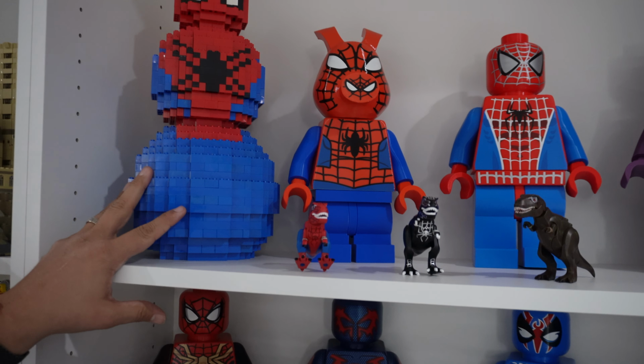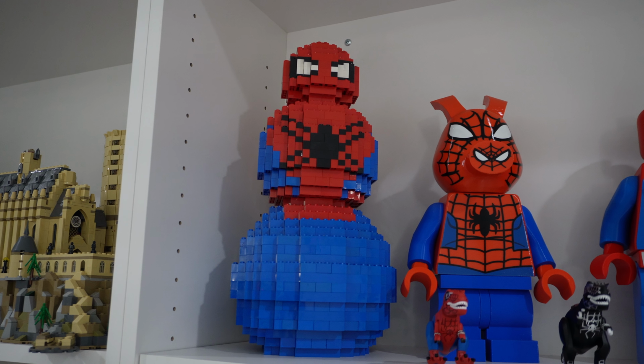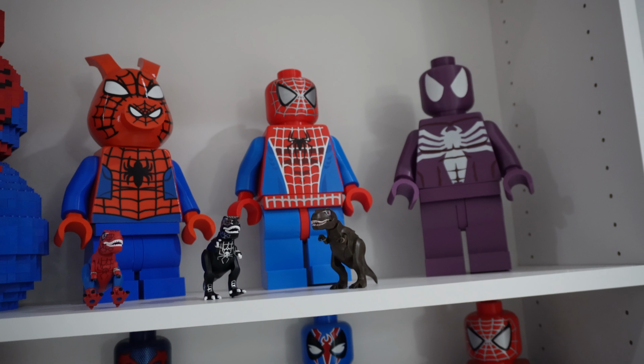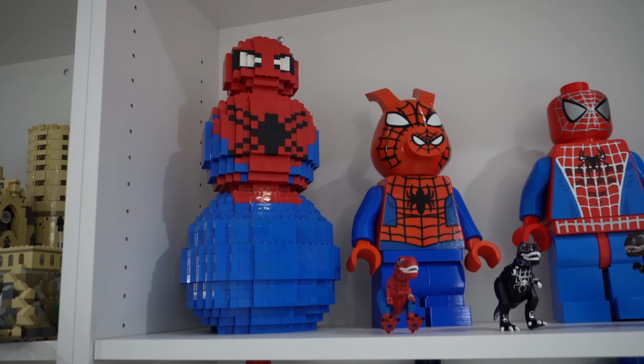So this Spider-Man is something I made. It's a Spider-Man snowman for a display I did with my LUG that was at Stan Hywet. It was a different year than the Santa. And so it was superheroes. And so we built a bunch of different superhero snowmen. Cool. And so that was mine.